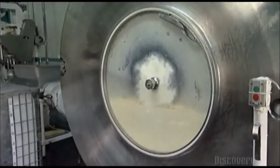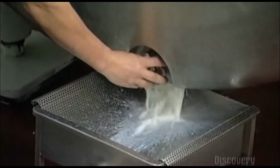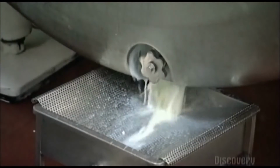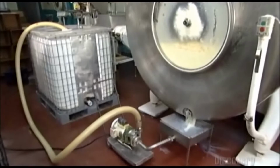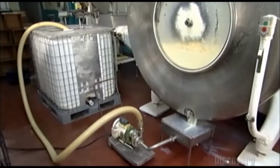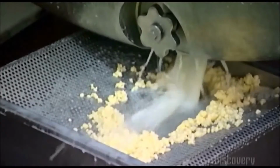These clumps stay trapped in the churner, while the remaining liquid, called buttermilk, flows out a drain at the bottom. A vacuum pump system sends it through hoses to a nearby container. This draining process takes about 10 minutes and produces about 800 liters of buttermilk. This dairy uses the buttermilk to make ice cream.